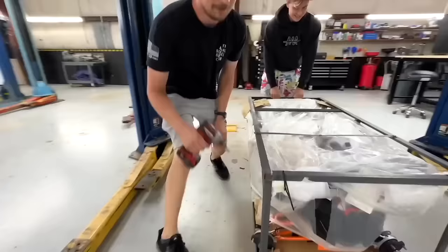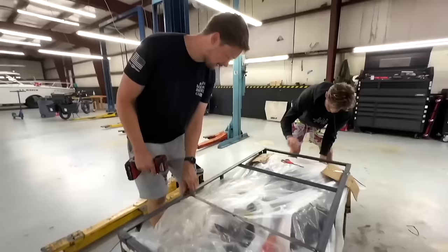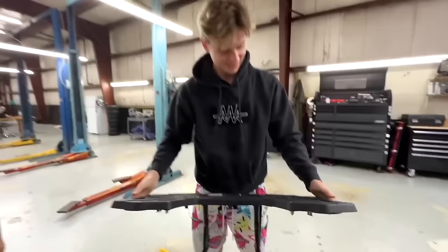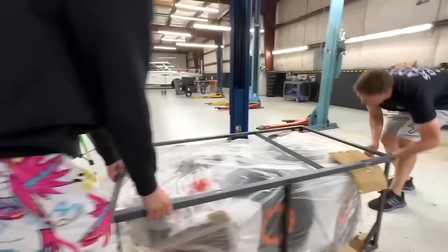It's one of the cheapest and smallest ATVs that you can buy. So let's unbox it. Just the crate that it came in is solid steel. It's pretty impressive. Ooh, I got the first piece. Look at this. Look at the quality. Solid steel. This thing might actually be pretty legit. It might become my daily driver.